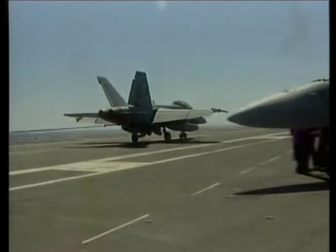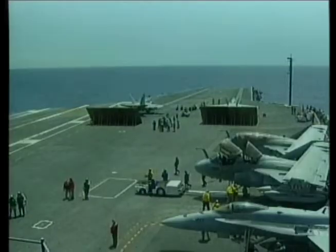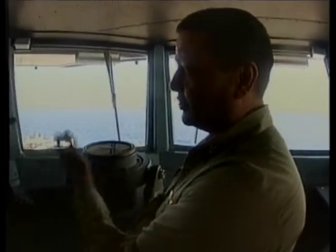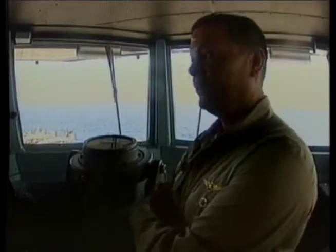A relationship that allows this floating fortress to project U.S. power anywhere in the world, 24 hours a day, 7 days a week. Do it whether it's in good weather or bad weather. But yeah, you're right, absolutely right. Especially for the aviators when they do their strike planning.